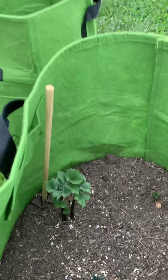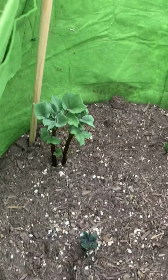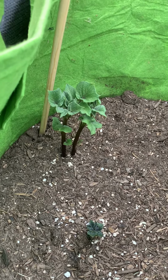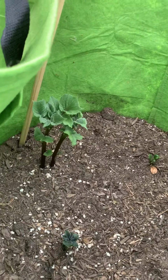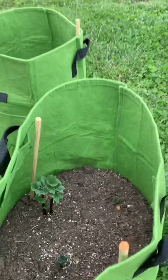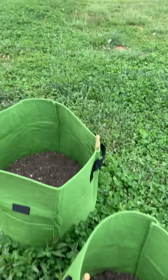Now, this one is one that I need to correct, just so you know. I will need to mound that up. You see how tall the stems are? They should not be that far out of the ground. So I am going to add more dirt to this and mound this one up. Now you see the wooden dowels I have in there? That's keeping that from falling over on that plant.